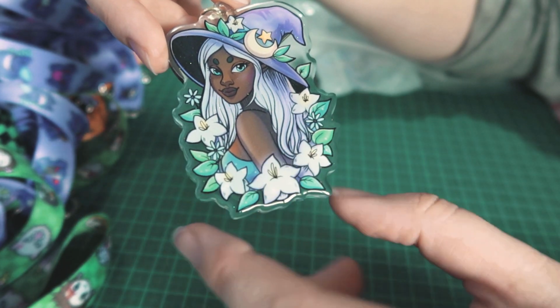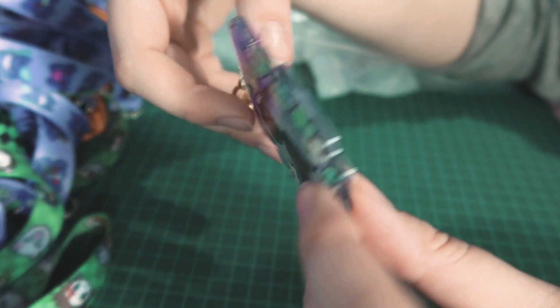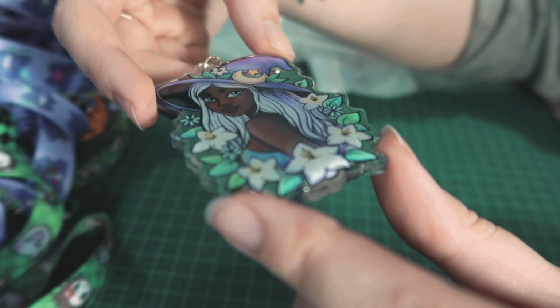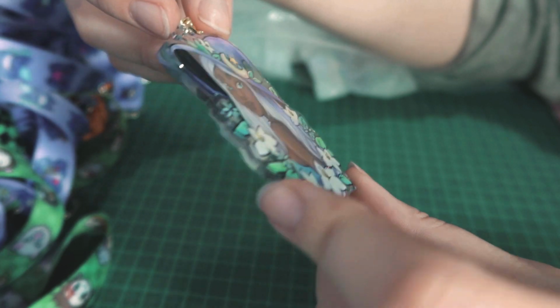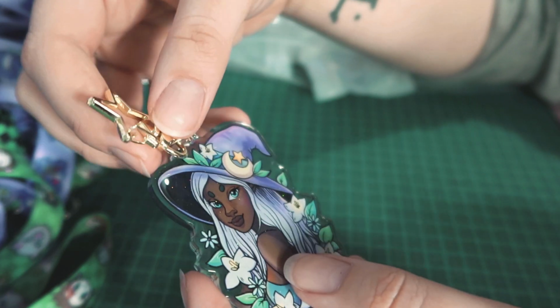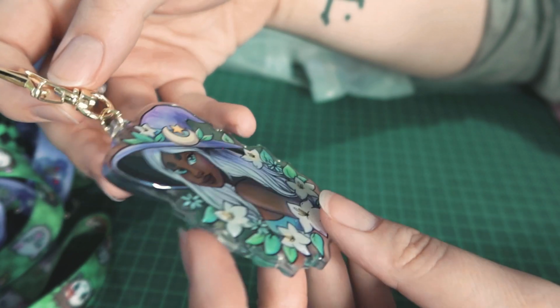She's got moon flowers around there. And these are double-sided printed charms, and the front side has got a glittery epoxy on it. That is a beautiful finish. And oh my gosh, the colors. And I got a little star clasp there, but I'm so happy with how she came out. Oh my gosh.